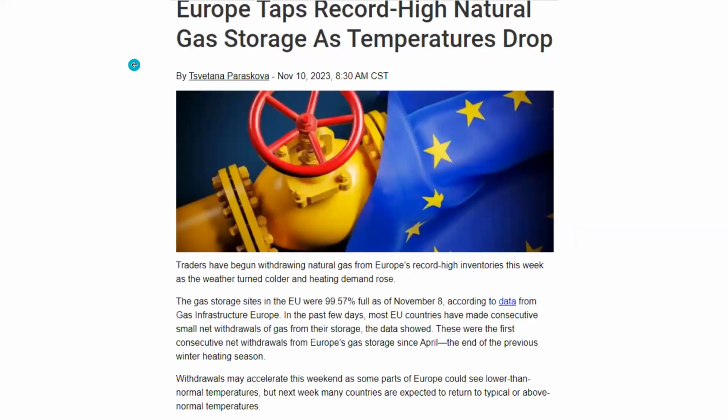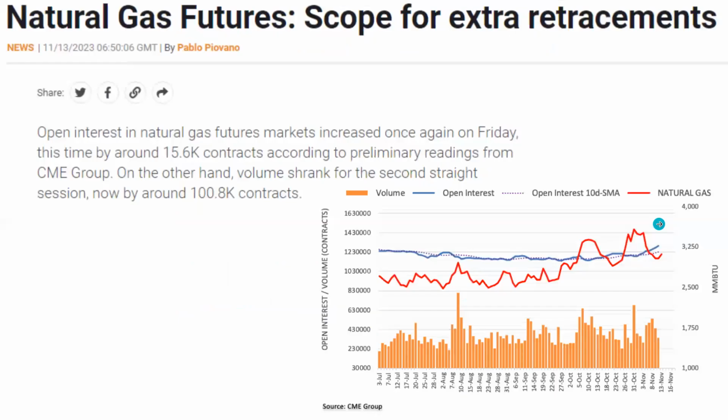Europe taps record high natural gas storage as the temperatures drop. Basically this week, heating demand rose due to the weather turning colder, and so that's going to be a little bit bullish for natural gas. With a colder winter, you're going to need more natural gas to heat things up.